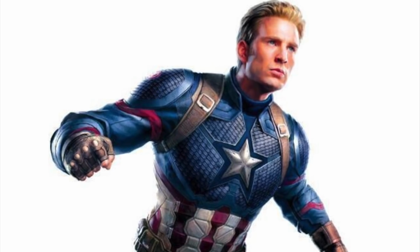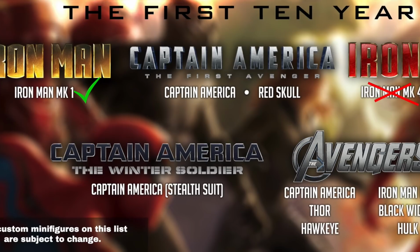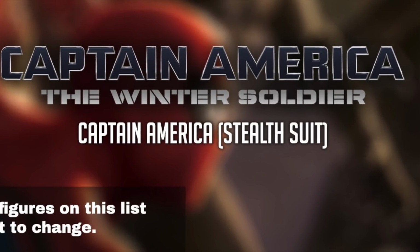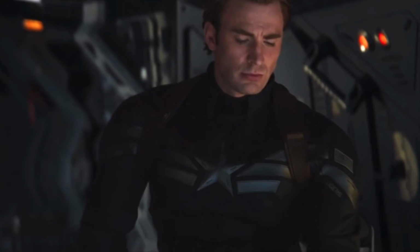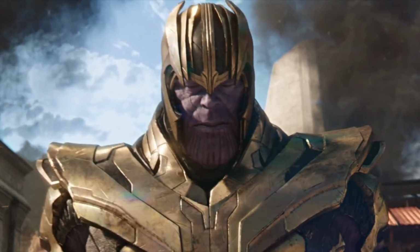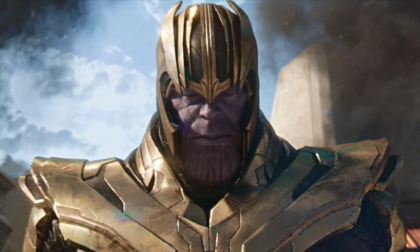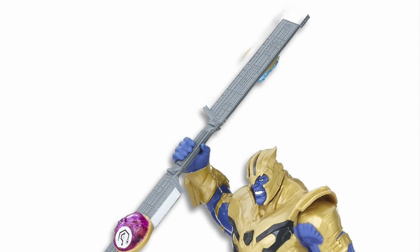The good news is I have enough to make Cap's final suit with the scales, and I was already planning on making the stealth suit for the MCU 10th anniversary showcases long before it was revealed that he'd be wearing it again in the very first Endgame teaser, so those two are pretty much guaranteed. I have enough to do Armored Thanos because his armor is the exact same from Infinity War, and his giant double butter knife sword blade thing.